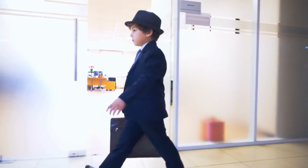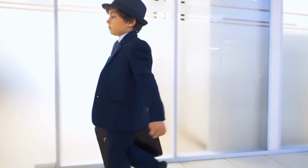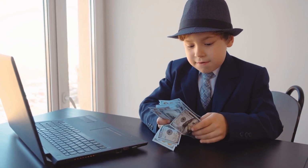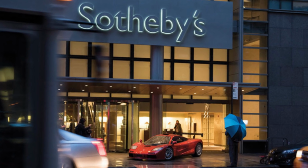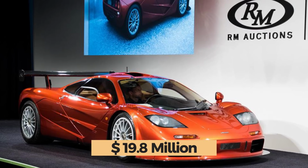If you weren't, I must commend you on taking an interest in luxury and success at such a young age. I'm sure you have a bright future ahead of you, full of fancy cars and beach homes. And perhaps, well, even you'll one day be able to afford the next car on our list, the McLaren F1 LM-Specification, which sold at auction for a brilliant $19.8 million.